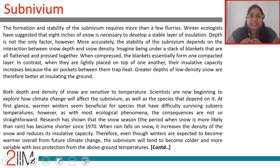The formation and stability of the subnivium requires more than a few flurries. A flurry is a short, quick snowstorm, right? So one snowstorm will not create the subnivium. It requires more than a few. Winter ecologists have suggested that 8 inches of snow is necessary to develop a stable layer of insulation.